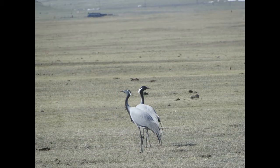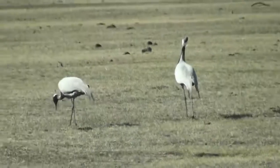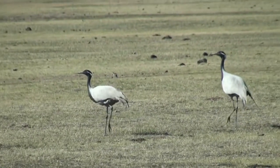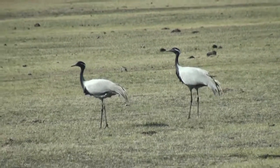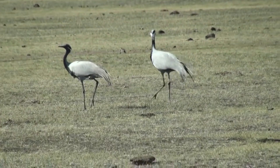Here's a pair of white cranes on the plains. Let's have a look at what they're doing. The Demoiselle crane. Those are really common birds in Mongolia. They're very pretty, though.